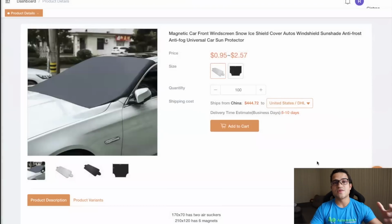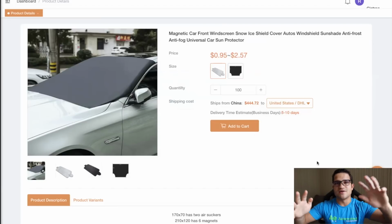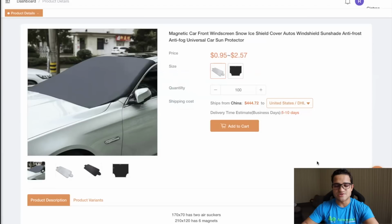What you can do with your agent on SourceInbox is ask them exactly how many orders you need. So in this case, let's say I need 1,000 and I need them all shipped with CNE. They can then ship them to your 3PL with CNE. So they don't have to be all to different addresses. They have to be to the 3PL address with CNE.